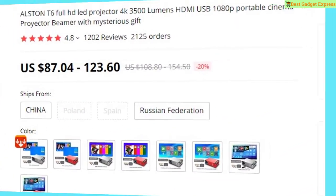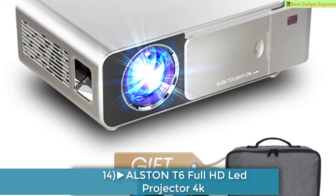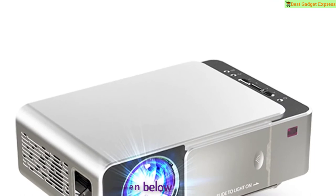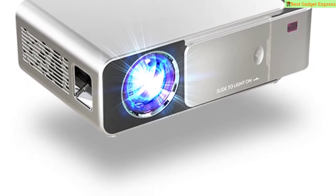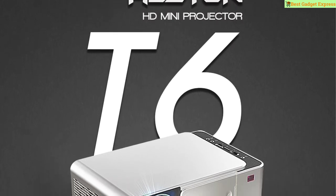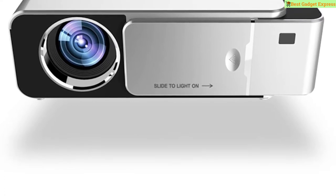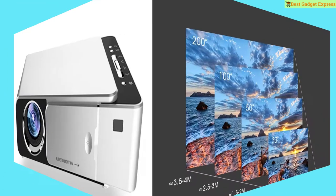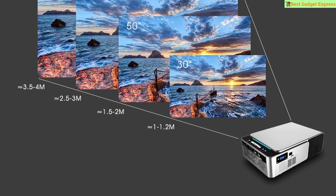The next is Number 14, Alston T6 Full HD LED Projector 4K 3500 Lumens HDMI USB 1080p Portable Cinema Projector Beamer with mysterious gift. Features of this product: brand name UNIC, slide cover switch, humanized design and simplicity of operation. Compared to other similar DLP projectors, our projector has higher brightness and better color, 1280x720 pixels HD resolution, 4-inch LCD chip. Connecting the T6 with computer, TV box, TV stick, U-disc, Xbox, PS4 and so on. Built-in Android system, Wi-Fi, HDMI out instantly become a set-top box. So this is the best option for you to buy.